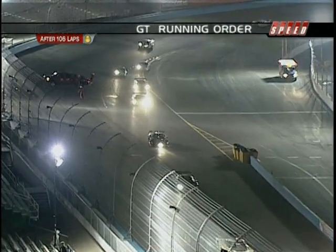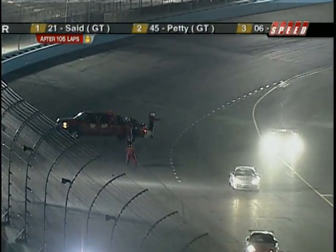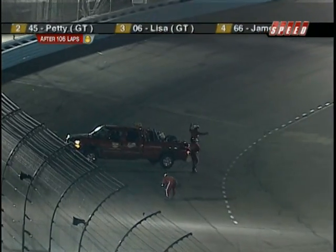They're going to get the opportunity to finally develop this car a little bit more, so they want to make sure they get a good finish. But most of all, they got a car on 4 tires at the end of this thing.